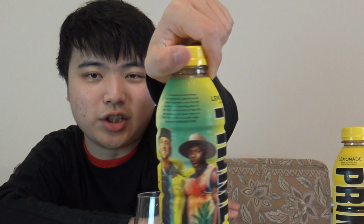I do want to say the message that you normally see on the bottles is different for the Venice Beach one. As you can see right above Logan and JJ's face is the usual message that they write for the bottles. Well, this one's a little bit different, so let me read it out. As fiercely competitive lemon farmers from across the pond, Logan Paul and KSI combined their lemons to create the most lip-puckering, thirst-quenching citrus. As boys, they sequenced tirelessly to make the best lemonade to ever grace a mason jar. Now, they're sharing the secret recipe. Pucker up. It's Prime Lemonade.